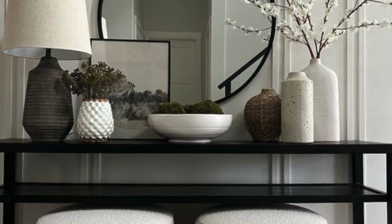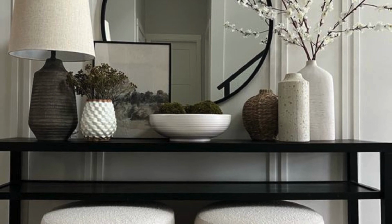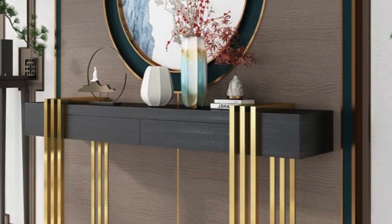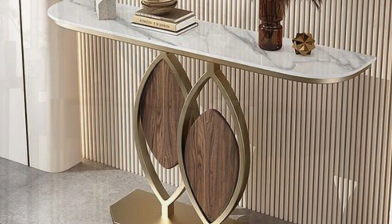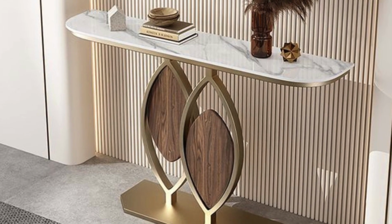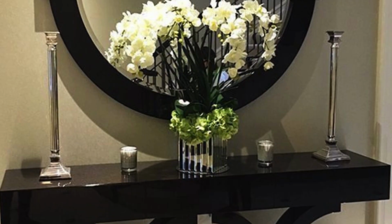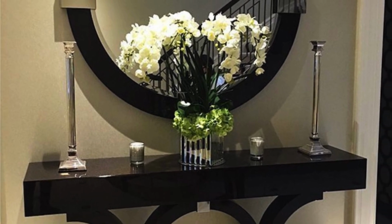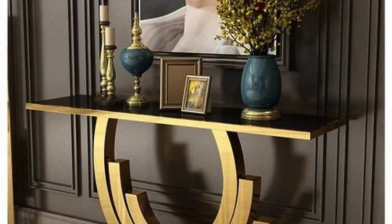Explore rustic elegance with reclaimed wood signboards, exuding warmth and character ambience. Minimalist charm with Scandinavian-inspired console tables, ideas for creating a serene atmosphere. Unveil the allure of industrial edge through metal and wood combinations, adding an urban flair to any room.